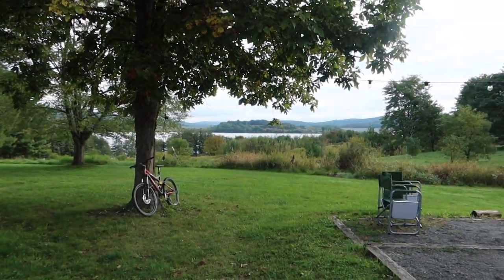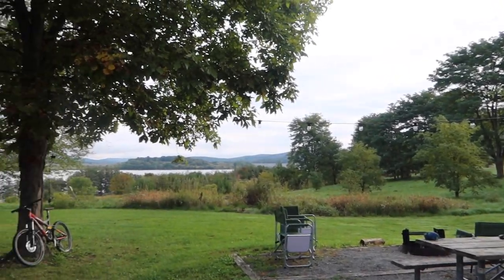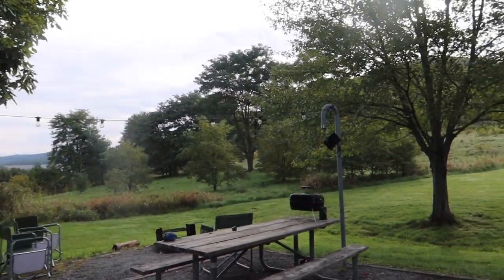So peaceful and quiet here. I say that about like every campground. We hung the lights yesterday. My friend Lisa gave us her lights. These right here, they're like solar powered.